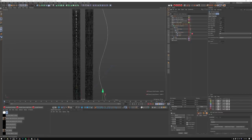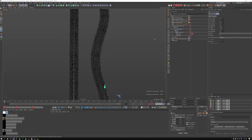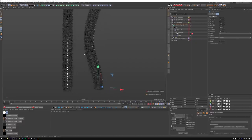So I've got this helix spline here. I've added a spline wrap, and now I can adjust the shape of this hair setup, whether it needs to be more curved or otherwise, you can do that. And now you see the animation moving through the Alembic file here.